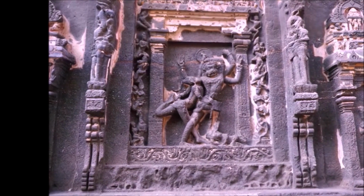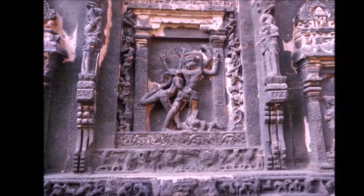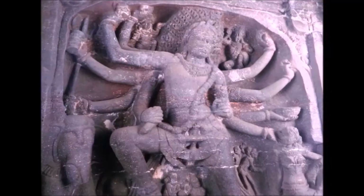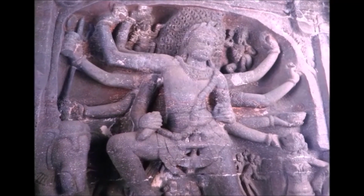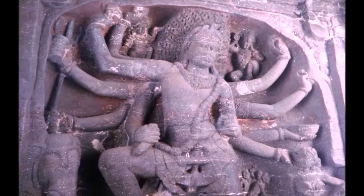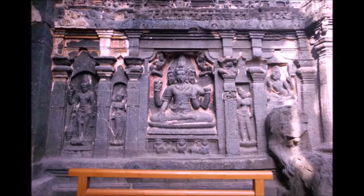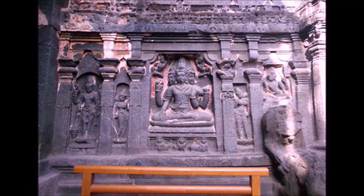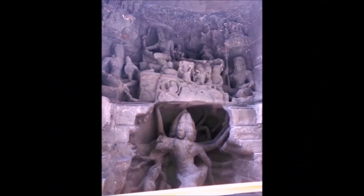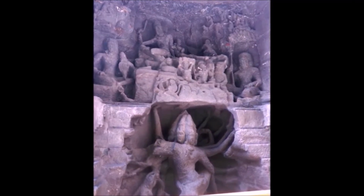Image of Lakshmi with Narasimha, Shiva, Brahma, and all important Ravana lifting on his shoulders and hands Kailasa.